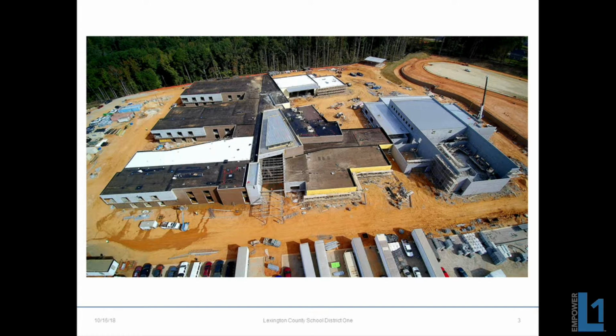So just to orient you again, this is the front of the school here, the front parking lot. The main drop-off drive will be here. Front entry of the school is here. Auditorium and gymnasium here, and our front office, and then our classroom wings and cafeteria in the back. And then this is kind of a more direct shot there as the front entry is taking shape. So really pleased with the progress on site.